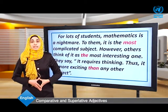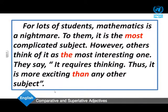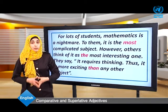Now, let's read the text once again. For lots of students, mathematics is a nightmare. To them, it's the most complicated subject. However, others think of it as the most interesting one. They say it requires thinking. Thus, it's more exciting than any other subject. Now, dear students, let's move to our last activity.